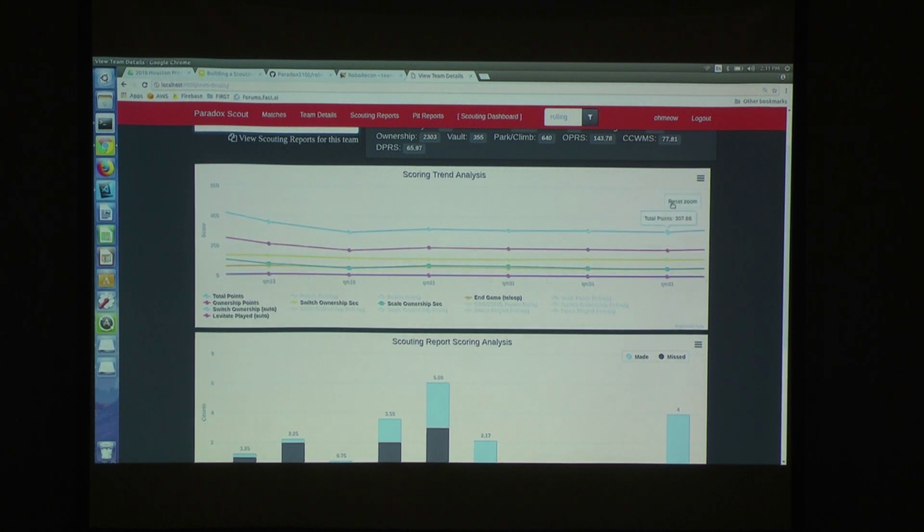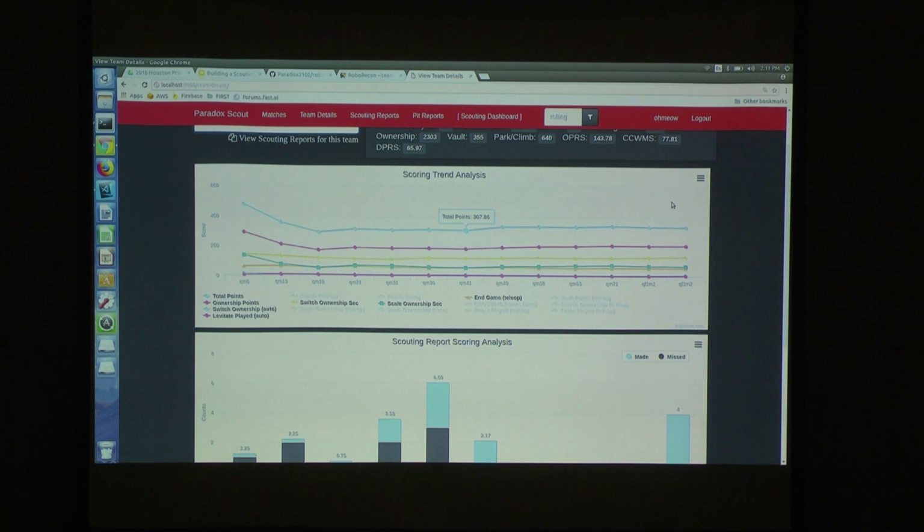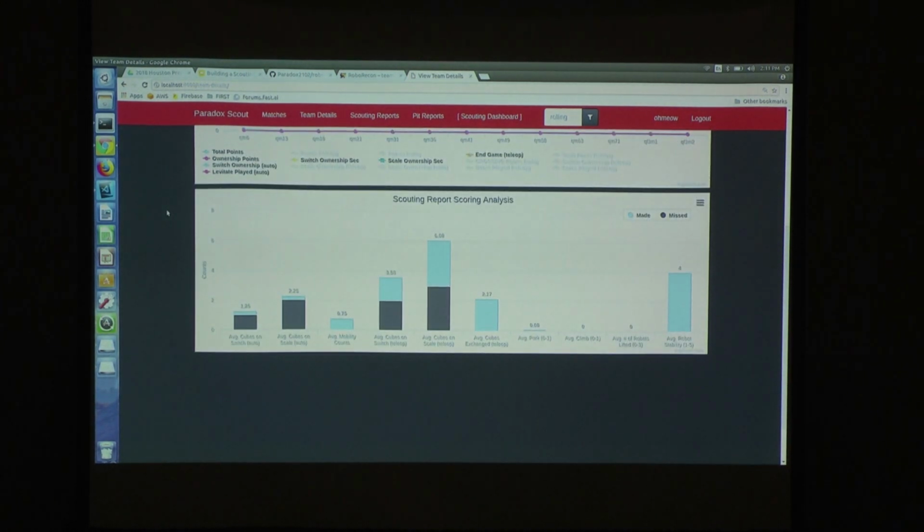Oh, I zoomed in too much. Oh, I can reset it. It's perfect. And I mean, actually, it's a little bit excessive, but you know, it looks great.